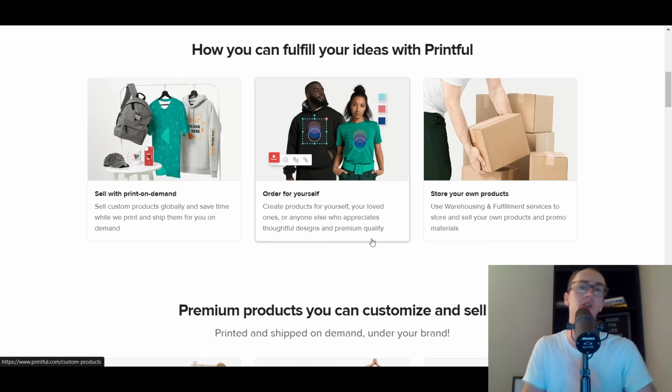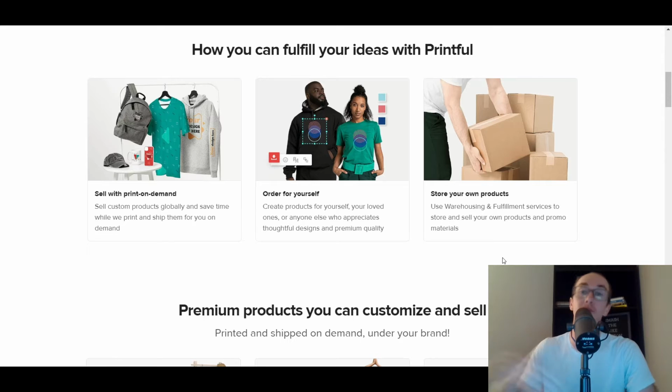Maybe you need to move the logo over a little bit more. Maybe it wasn't at the right dimensions. There's a whole bunch of varieties there, but you can easily order the product yourself to test things out before selling it on your online store and marketing it and all that kind of thing as well.